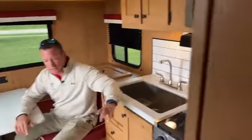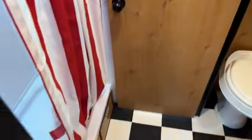So this is our 171 DRD couples coach, your rear dinette, but we have a full-size queen walk-around bedroom in the front. It's a unique layout because the shower is on one side of the hallway, the toilet and vanity is on the other, but the door there is a dual-purpose door. If you continue to open that door, it's going to latch on the wall, so now you can shut off some privacy for the back of the coach.